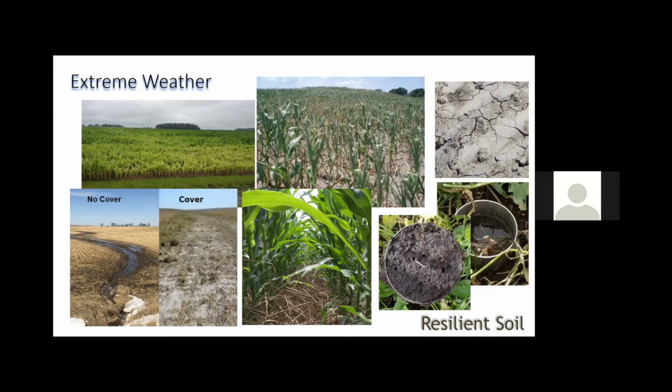And I've been on a farm that went from really low infiltration rates to, in that picture there, an 18-inch per hour infiltration rate. And I just shook my head. 18 inches per hour, that's more than that night in Hebron when we got 15 inches of rain. No runoff, all that water into the soil profile. That was my aha moment. And I went, we can build systems that can react to extreme weather.